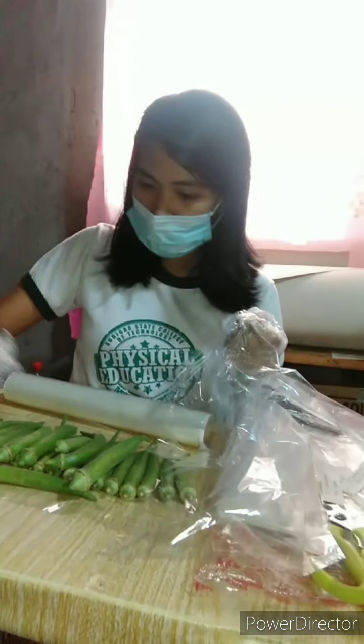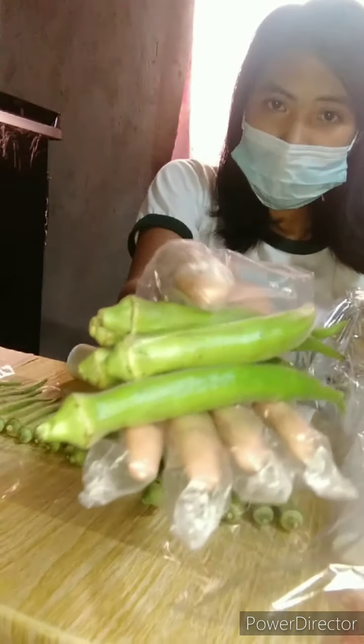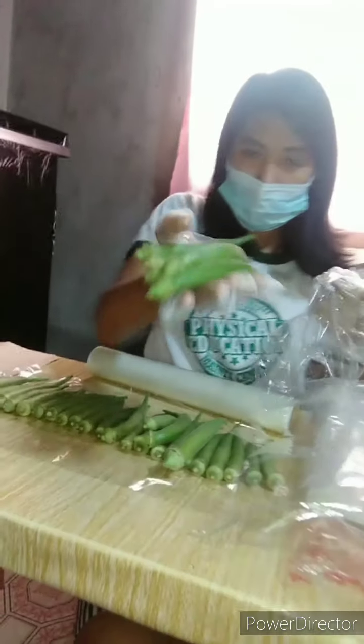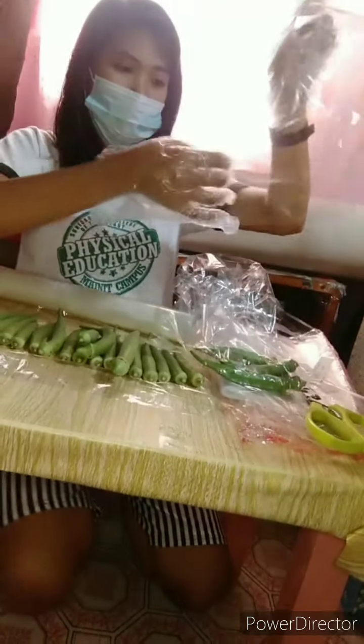The first treatment is packed with cellophane. 5 pieces of okra packed in cellophane. Replication. One replication. It has also 5 pieces of okra packed in cellophane.